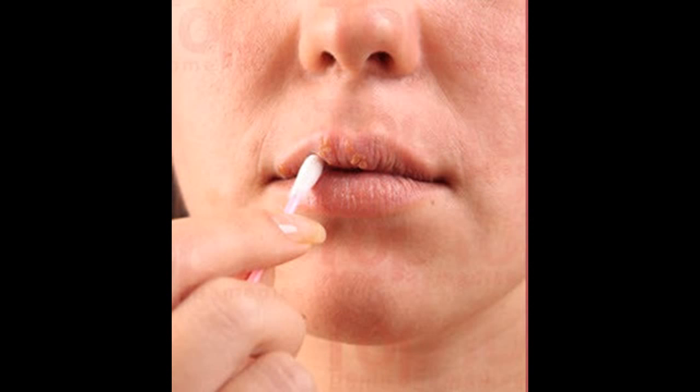You can also crush a lysine tablet, mix it with hydrogen peroxide, and then apply. For oral sores, use a mixture of 1 part hydrogen peroxide and 3 parts water as a mouthwash a few times daily for 2 or 3 days.